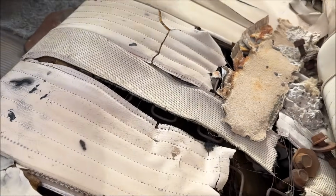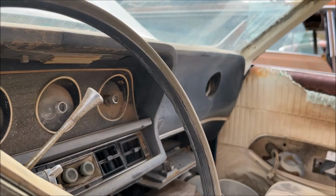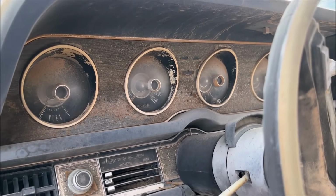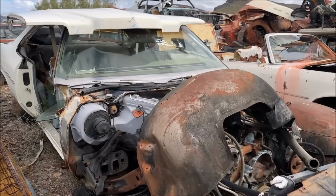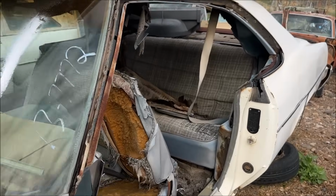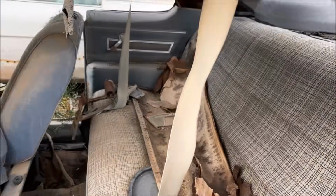I don't know if that seat's gonna support me if I sit in it, so I'm just gonna admire this from the outside, but you can see the gauge package here showing 78,532 miles. Check out the upholstery in this one. I like the plaid theme. Was it factory? Yeah, it could be.